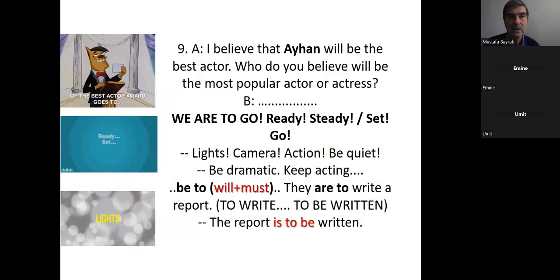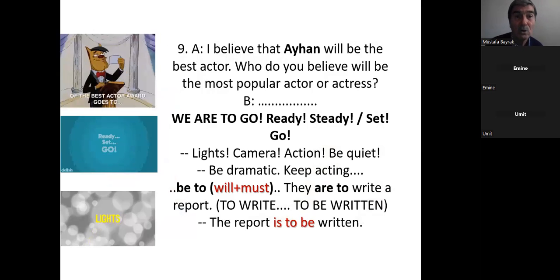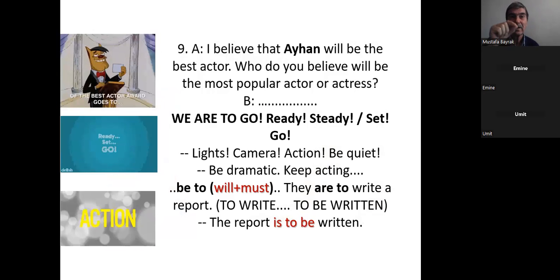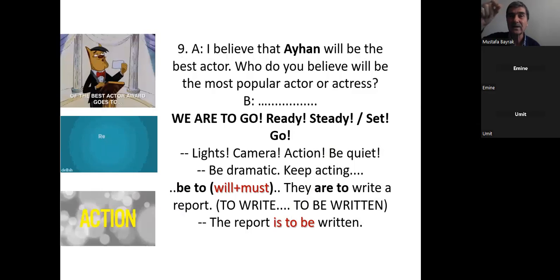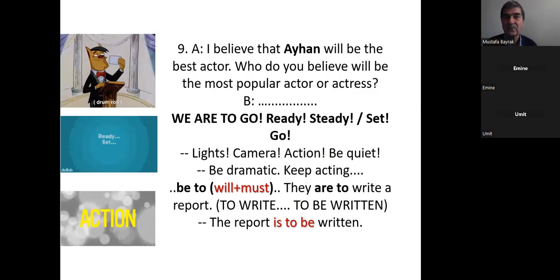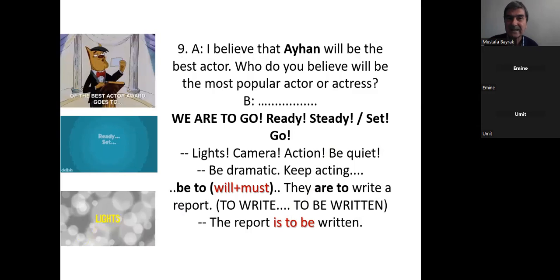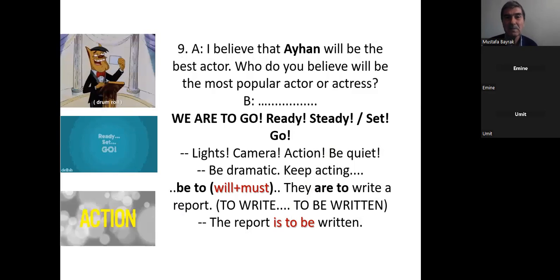Dialogue 9. Well, there are 3 gifts. The best actor award goes to... Yeah, it is very famous. The award goes to Tom Cruise, for example. Okay, the winner is Tom Cruise. Okay, ready, set, go. This is a very famous saying. Or ready, steady, go. Ready, set, go is also possible. Go here means start, begin.